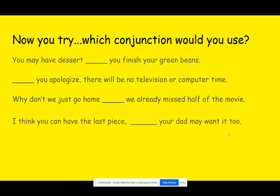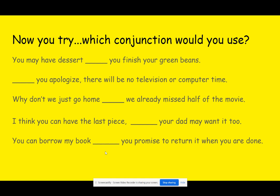I think you can have the last piece. Blank, your dad may want it too. You can borrow my book. Blank, you promise to return it when you're done. We can go for a long walk. Blank, you finish your homework.